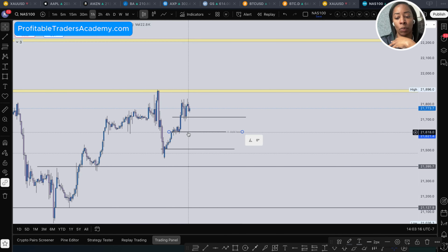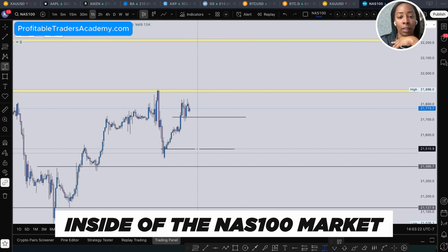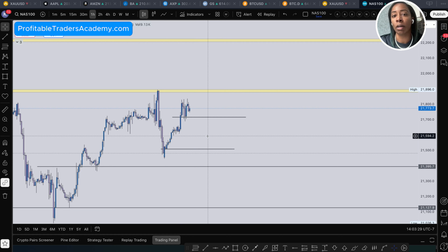If not, I would just get rid of this one and then just focus on this range within here, which will give you about 200 points inside of the NAS100 market. So I like larger ranges, so this 200 would be a lot better, but I wanted to show you that other one just in case. So now let's look at this range right here.